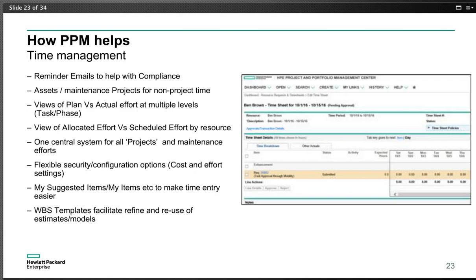This has been there for a few years now, I think version 7 or something like that. The obvious goal is that people don't have to go and pick, on a weekly basis, the tasks that they worked on. The fact that the system suggests or reminds them makes it easier for people to say, hey, I spent 2 hours on this, 5 hours on this.